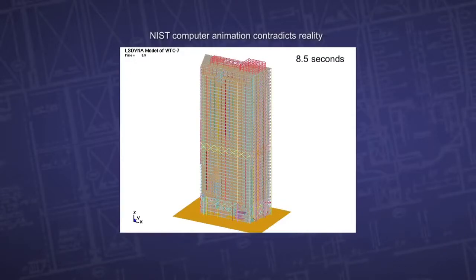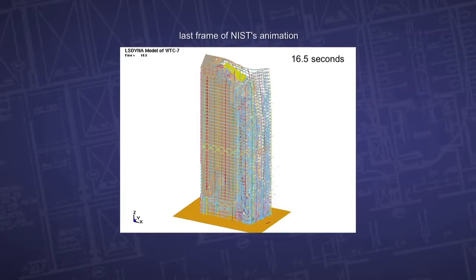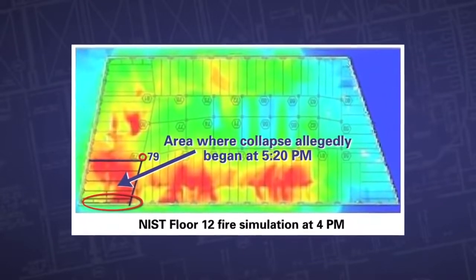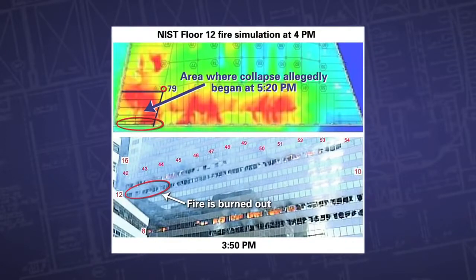NIST tells us that this collapse mechanism, starting with thermal expansion, worked its way upward and outward through the building, in a matter of seconds. There's not enough time for the building to collapse the way that NIST tells us it collapsed. NIST claims the fires were very large, very hot, and long-lasting, when in reality, observation, which has been researched by many people, shows these fires did not last very long. They were not in the locations where NIST claims they were at given times.